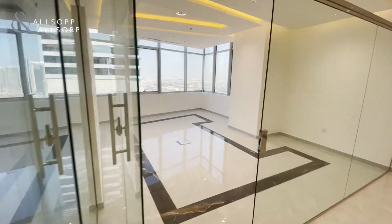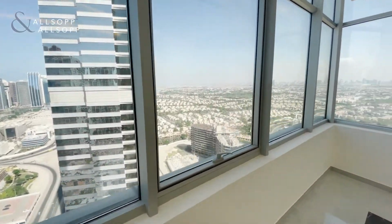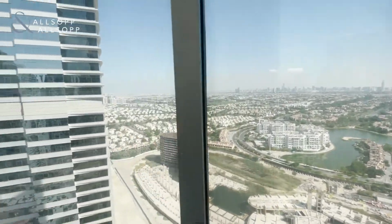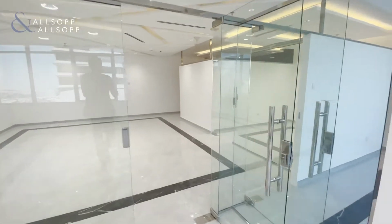A second room just here, which is your largest partition. It's on the corner. You get a phenomenal view of the Meadows and the Springs. You can see all the way over to JBR, which isn't quite justified on the video, I'm afraid. And then we'll go into the other cabin.